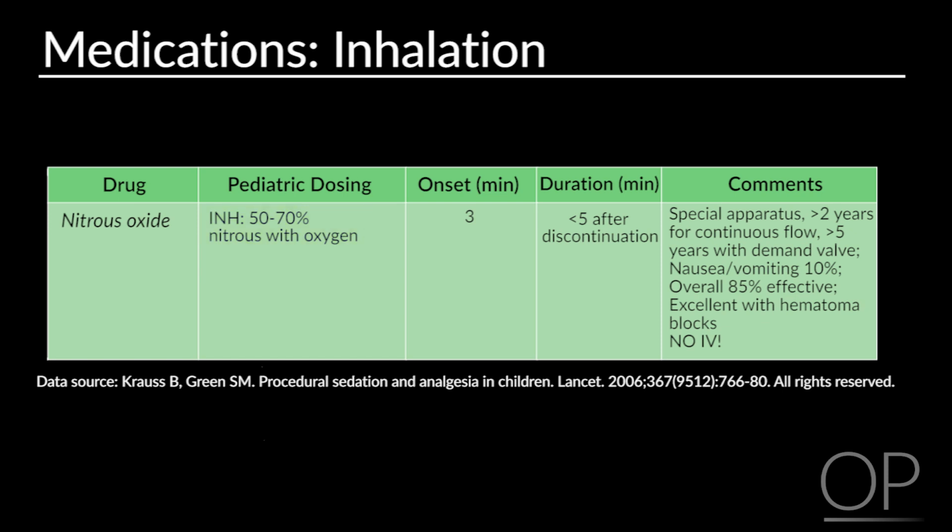This can be used for all sorts of procedures. One of the very common ones to use it for is incision and drainage of abscesses. Even if the patient cries out a little bit during the procedure, the amnestic effects of the nitrous typically make it so that the procedure itself is very successful for them. It can also be used in fracture reductions, with lidocaine used as a hematoma block.